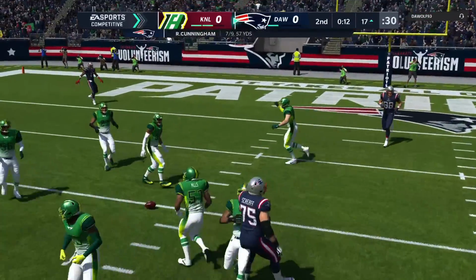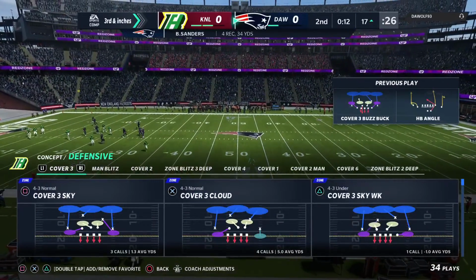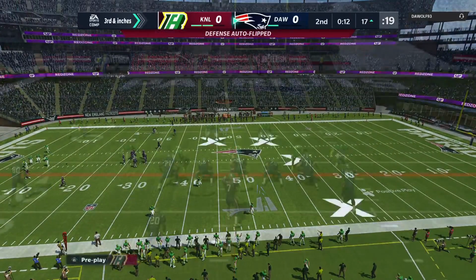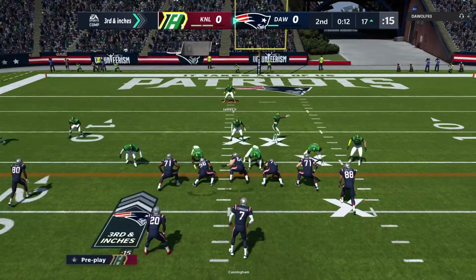And that's going to be incomplete. 12 seconds left. For Barry Sanders, incomplete. Derwin James on the coverage. An incomplete pass on 2nd down leads us to 3rd and inches.